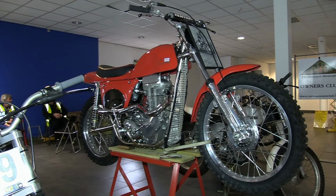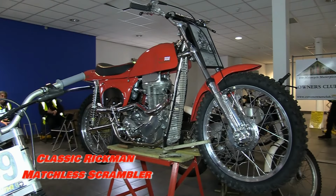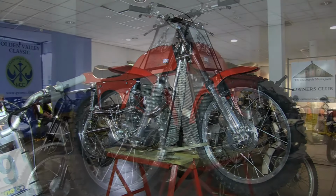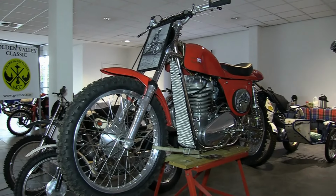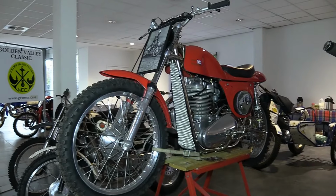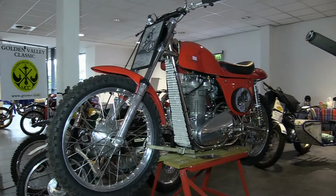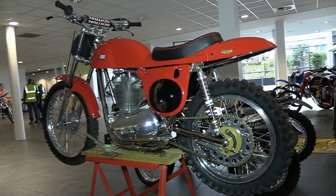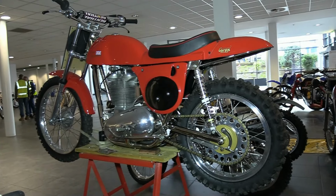Right, so next up, this was yet another old classic that I came across on my travels around the Telford halls, and this little beauty here is a 1960s Rickman Matisse big single-cylinder Matchless four-stroker. Now, there was no information displayed with this bike on the day, and there didn't appear to be anybody in the vicinity to provide any background, but I'm pretty sure that this will be a 1960s Rickman frame with that late 1950s or maybe even early 1960s big single cylinder Matchless motor sitting inside.